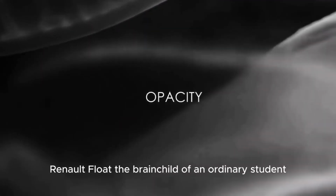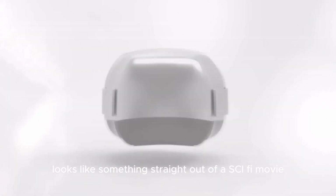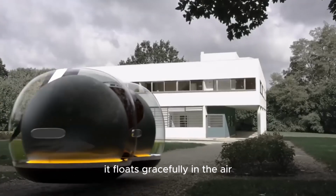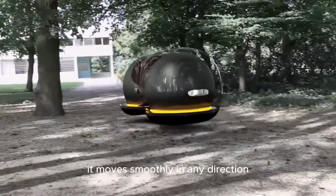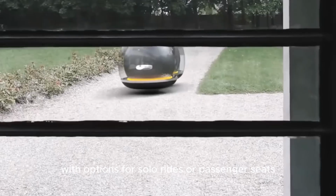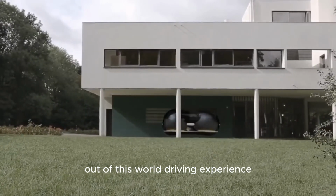Renault Float, the brainchild of an ordinary student, looks like something straight out of a sci-fi movie. This electric vehicle doesn't just drive, it floats gracefully in the air. Using Elon Musk's high-speed train technology, it moves smoothly in any direction without the need to turn or bend. With options for solo rides or passenger seats, the Renault Float promises an out-of-this-world driving experience.